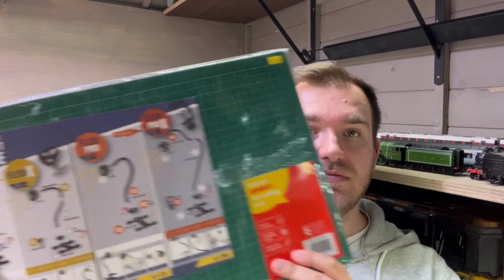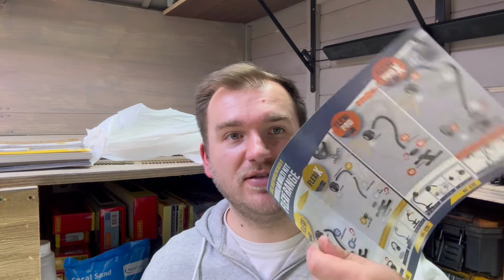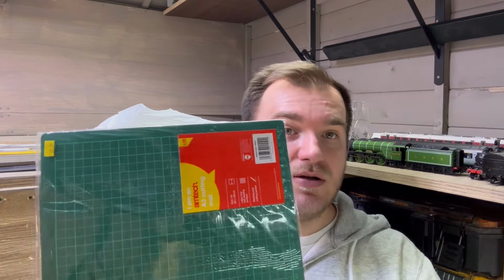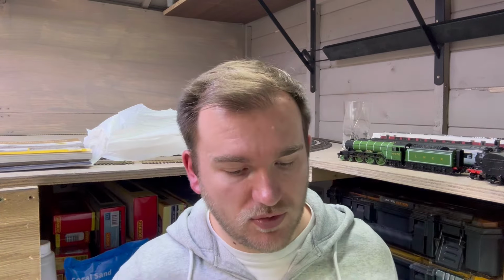I've got a cutting board so that we don't have to be amateurs, as well as I picked up a leaflet for a flexi light and magnifying glass, but yeah, got a cutting board so that I could do more modelling and be a bit more professional.